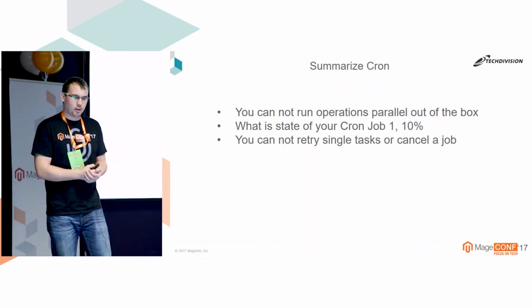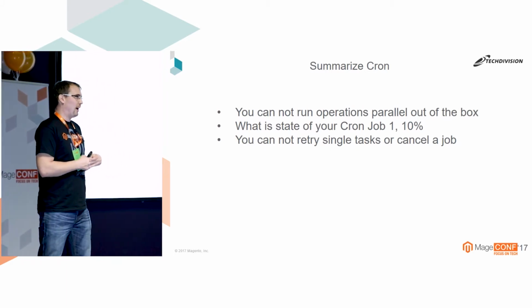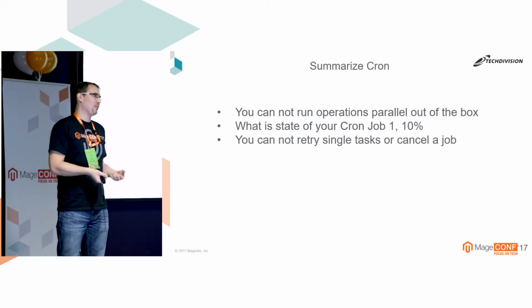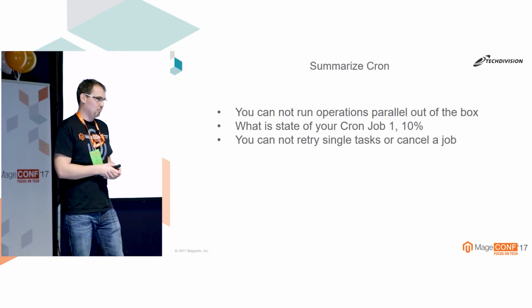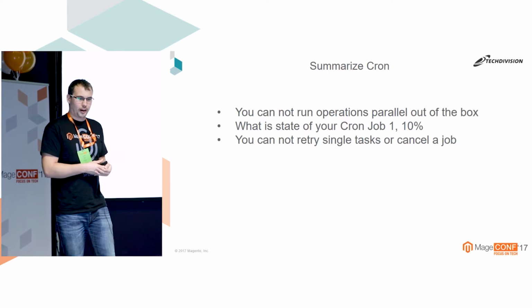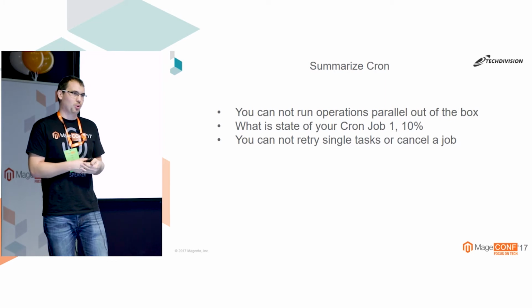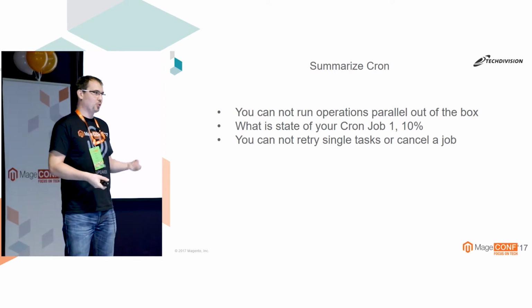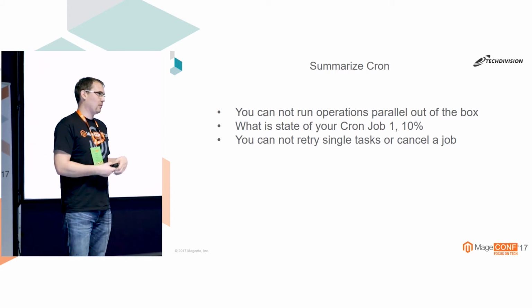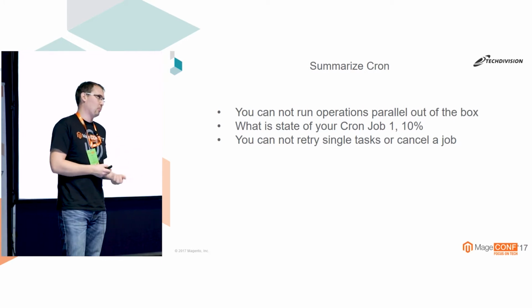Oh, sorry. You cannot run operations in parallel out of the box. As an example, you need data from different systems, and with cron jobs you cannot do this out of the box. And the main problem is, if you start a cron job, you don't know about the status of the cron job, because the Linux cron starts a process in the system, but you don't see what the state of this process is.